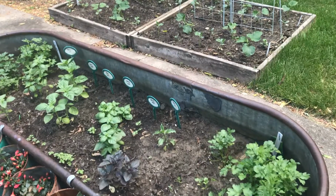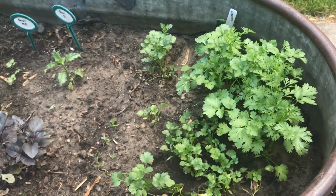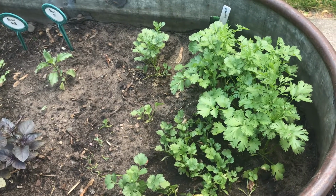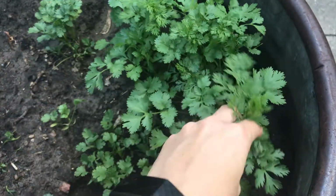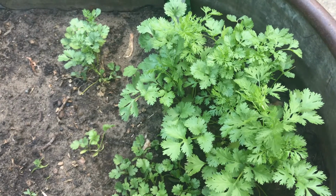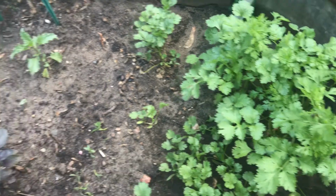And my herbs are looking good over here. Cilantro, I seed new cilantro about every other week because it goes to seed pretty quick. So to keep that going throughout the year, you want to reseed every couple weeks.